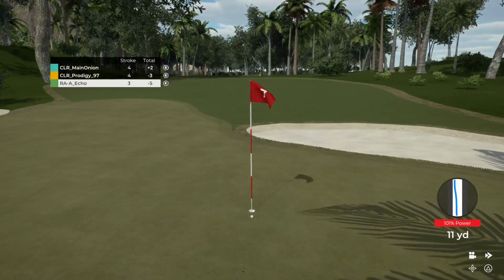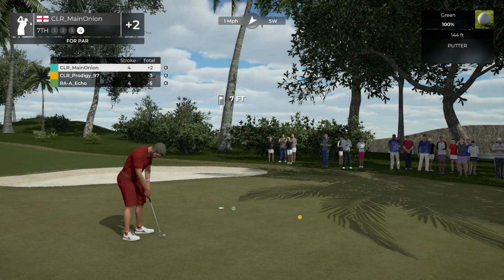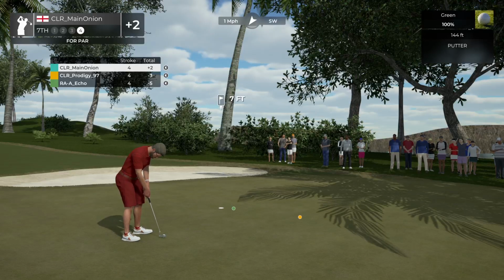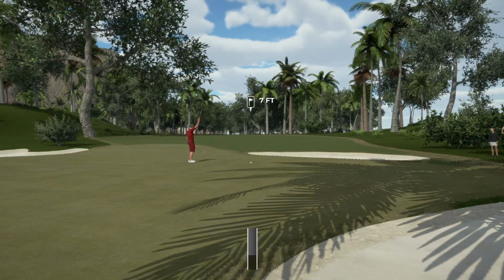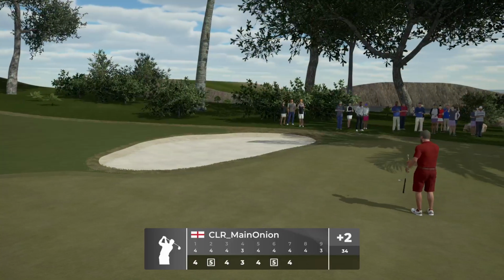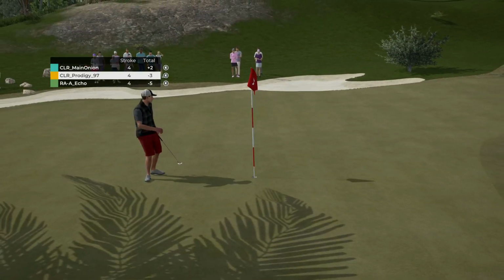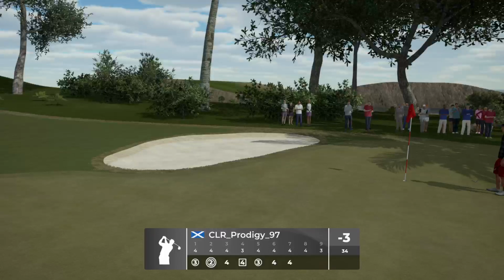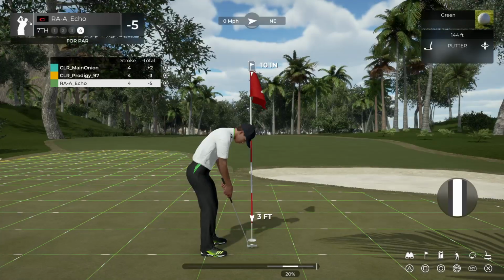Oh, mother. Nice little chip there. 7-foot putt for him. And the par putt draws. 6 foot putt for him. And that putt drops for par. And we're just a tap away here.